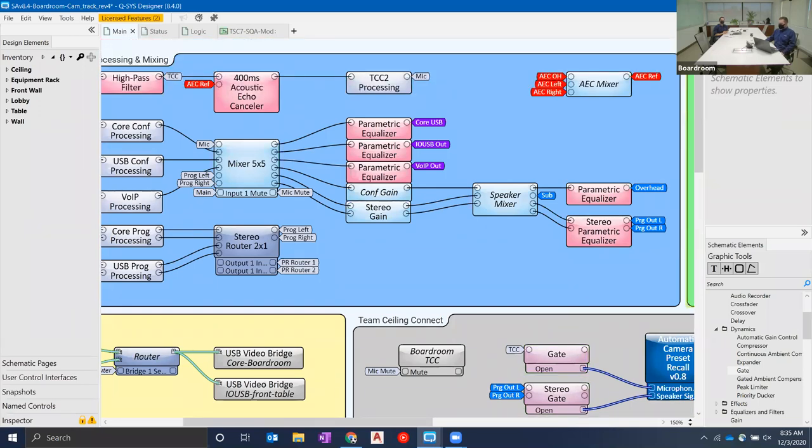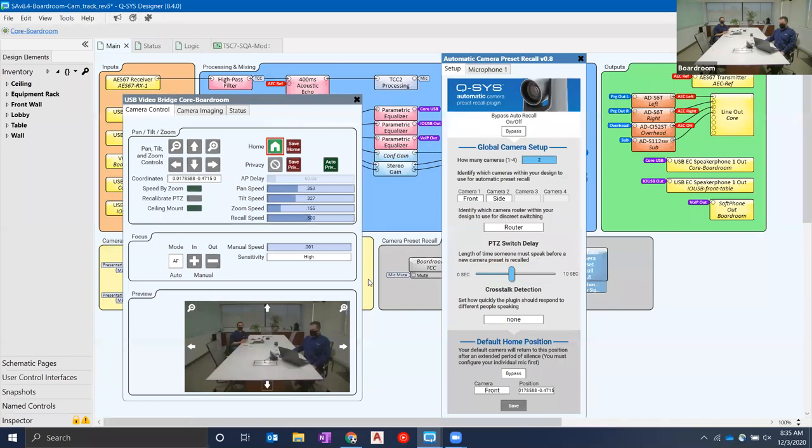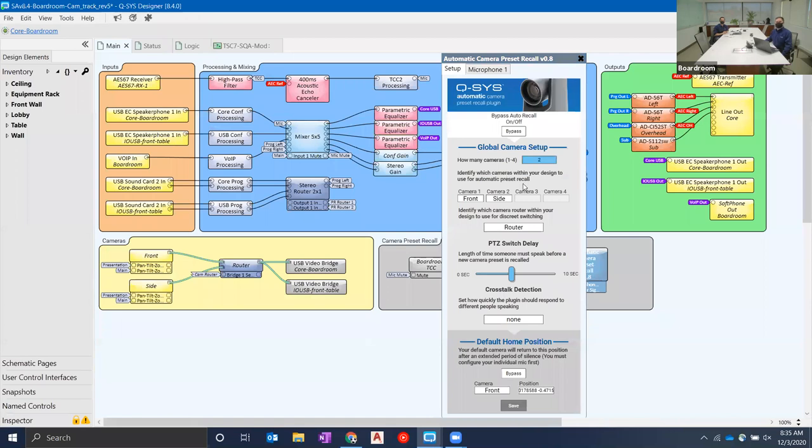If we go here, let's go ahead and look at a live system. Here's our live system. And hey, look, we see ourselves multiple times.